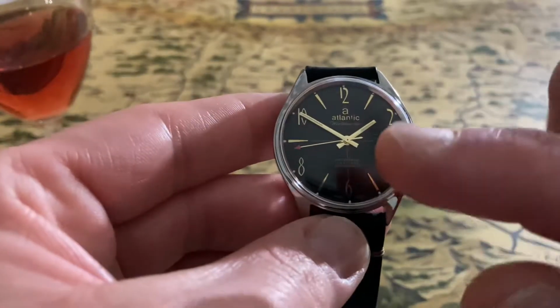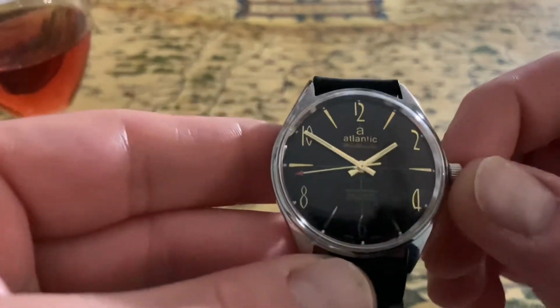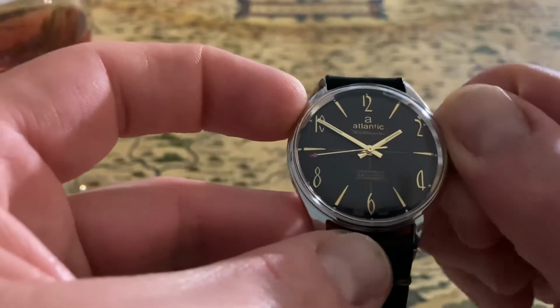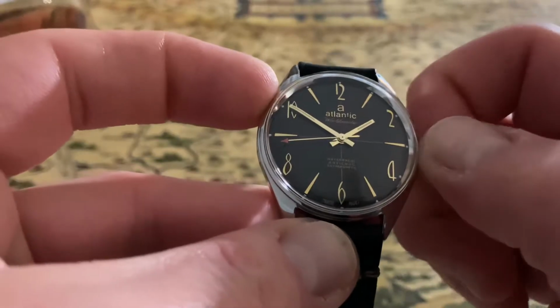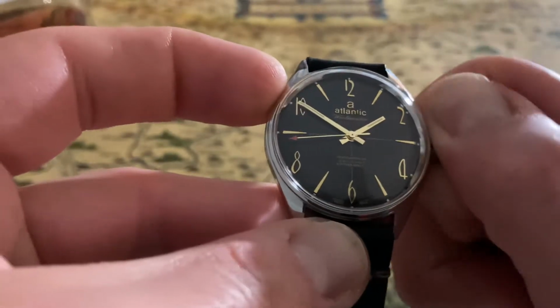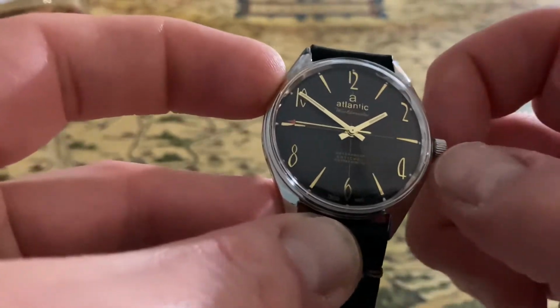So I let this die pretty much so I can just show you a little bit. Love that noise. I remember my grandfather winding his watch like this every morning. And then it starts.